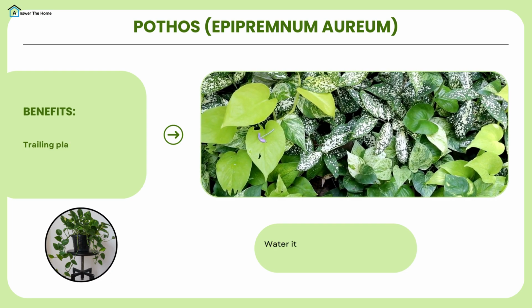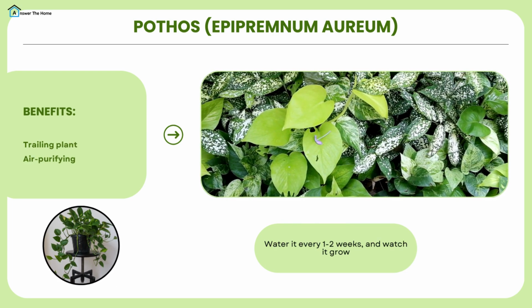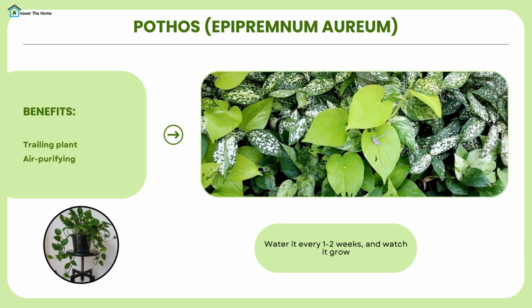Pothos is a beautiful trailing plant that can thrive in low light conditions. It's also great for purifying the air and can be watered once every fortnight.